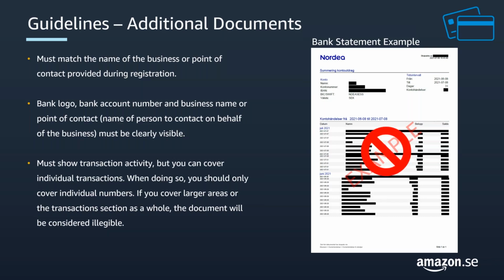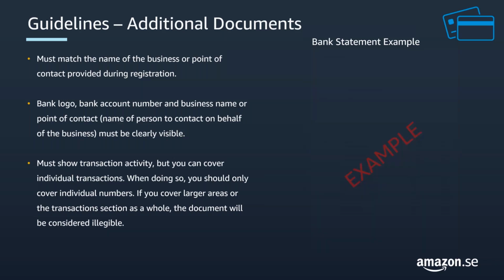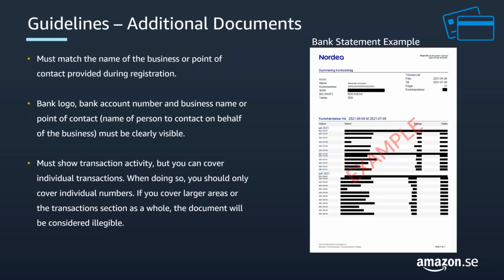You must show transaction activity, but you can't cover individual transactions. When doing so, you should only cover individual numbers. If you cover large areas or the transaction section as a whole, the document will be considered illegible. Now we have the same document on the right-hand side, but we can see the name and the account number. So this document would be approved.